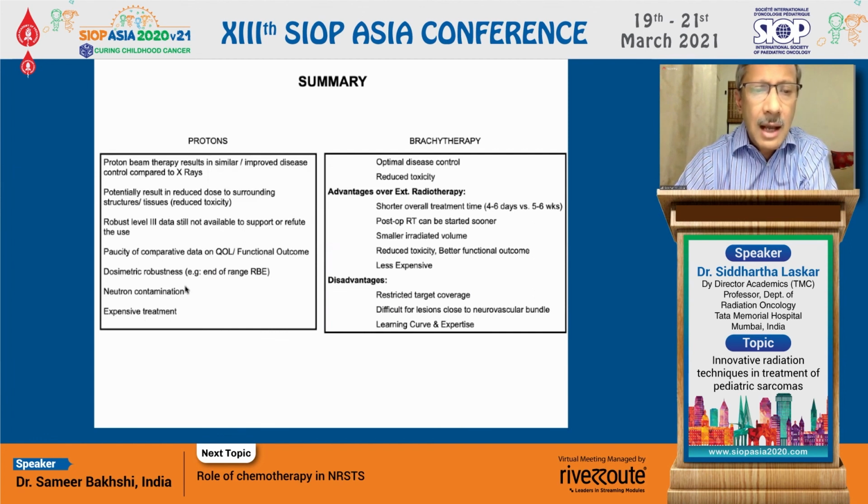But there are certain uncertainties also as we move into particle therapy. There are dosimetric questions that we need to answer. We are worried about neutron contamination and second cancers. And finally, it's an expensive modality of treatment.